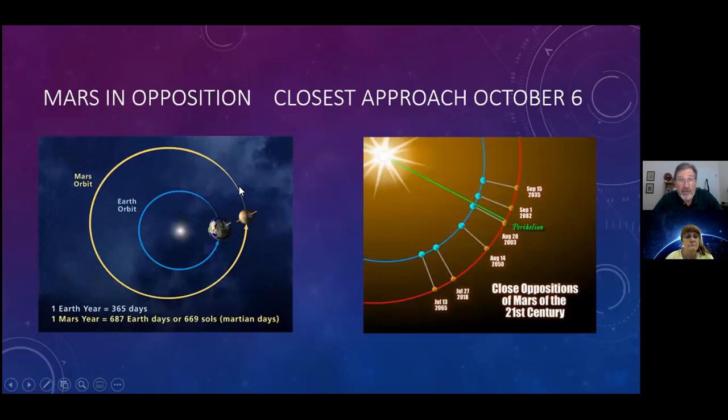Closest passes simply means that because the planet is closer than it would normally be, it's going to be easier to see both with the naked eye, in binoculars, and with a telescope. In this graphic on the right, you can see what some of the closest approaches in the 21st century are going to be. I don't know why this graphic left out the one this coming week, but it falls roughly in this area between the one of September 2082 and September 2035. So again, it's one of the closer approaches.